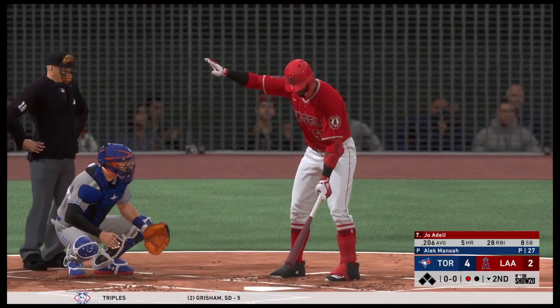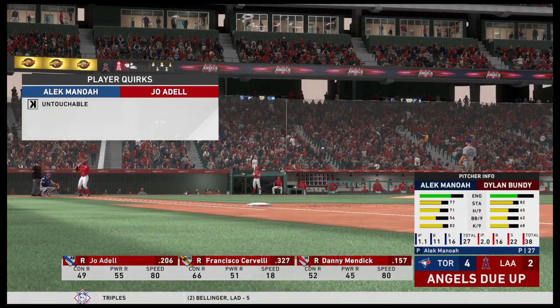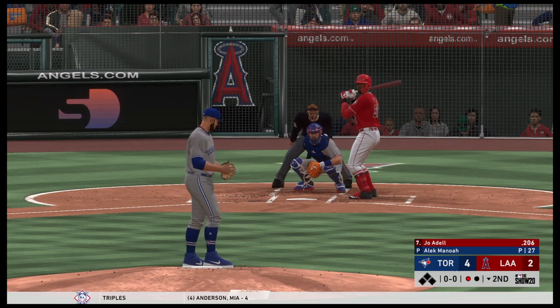Batting 7. So the base is empty here with 1 away. And sizing up the situation to bat will be Joe Adell. First offering on its way.